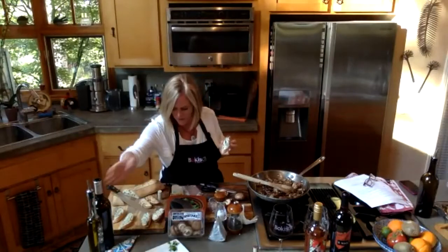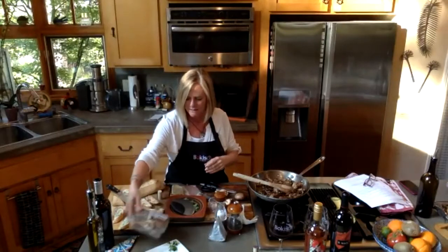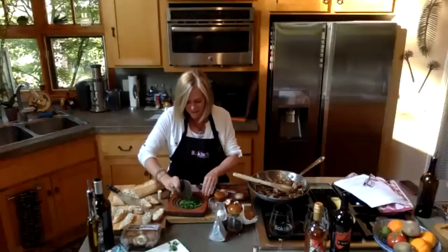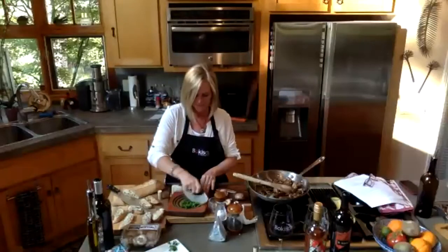Okay, so of course you need a little color, a little brightness. So we're going to cut up a little parsley here. Perejil, as they call it.